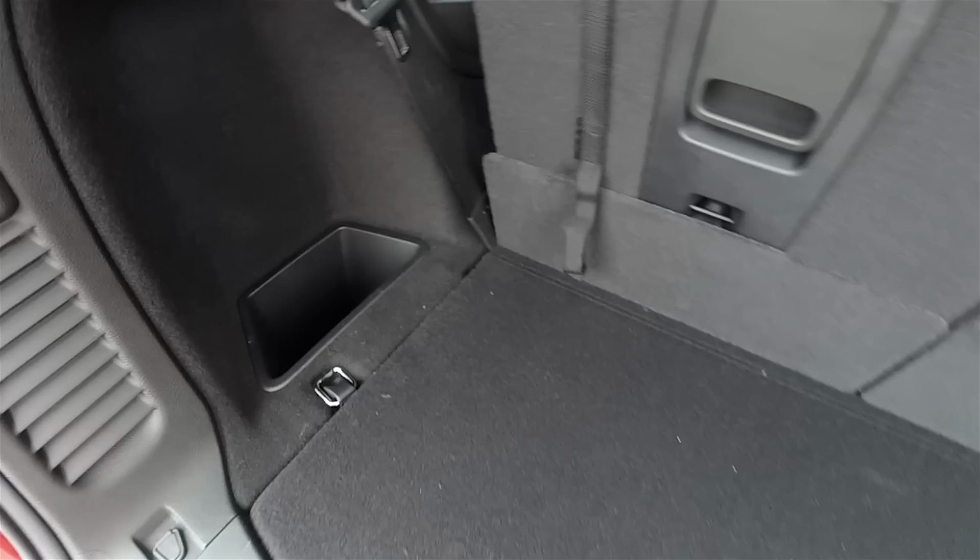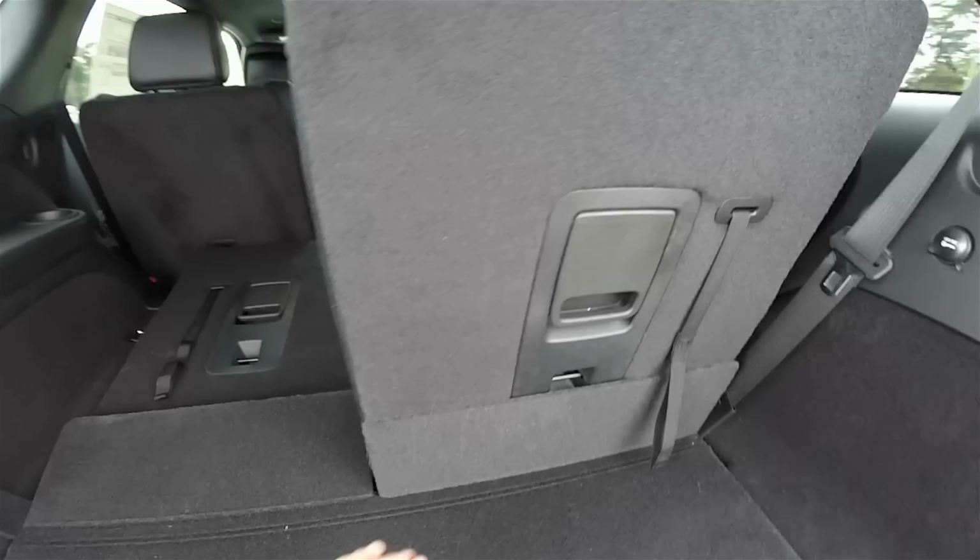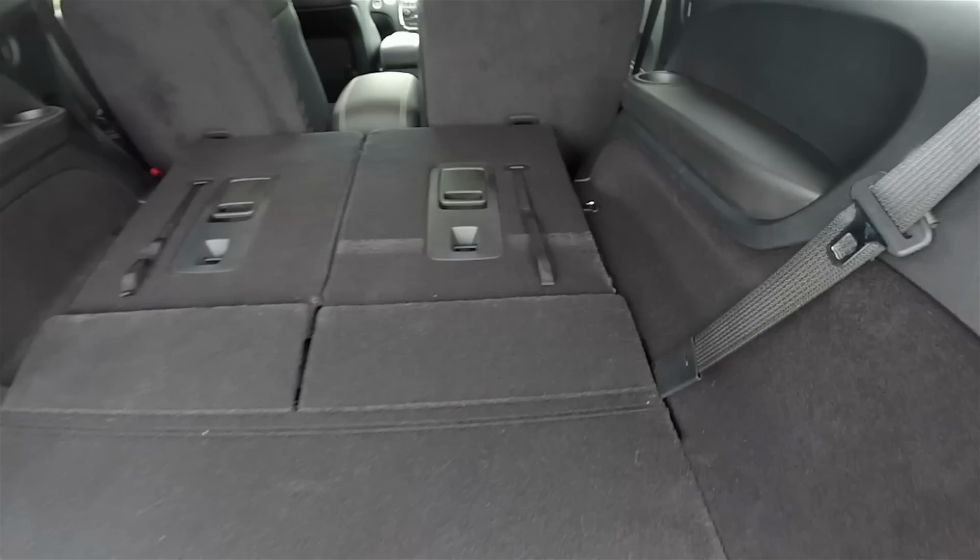And underneath the floor, you do have a small amount of hidden storage with jack stowage. You've also got the amplifier and subwoofer for the Beats audio system. To fold the seats is easy, it's a one-handed operation by lifting the levers up and pushing the seat backs forward. With the third row seats in the folded position, your cargo capacity expands to 47.7 cubic feet.